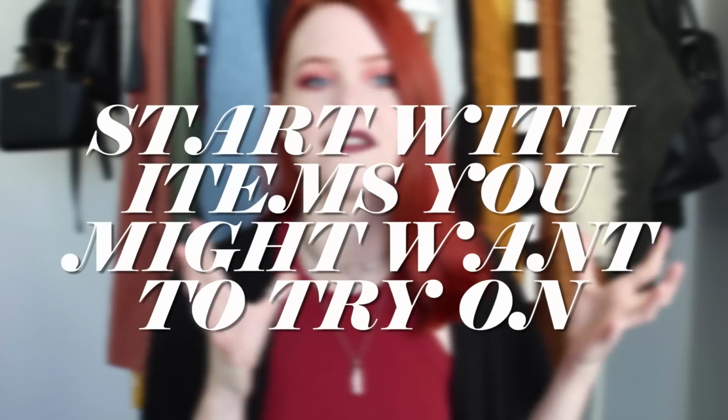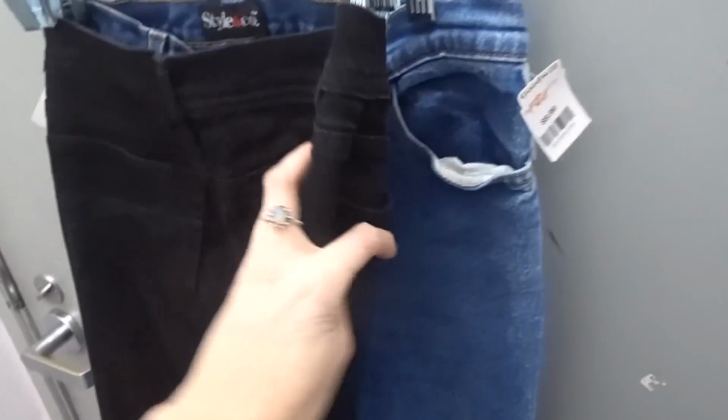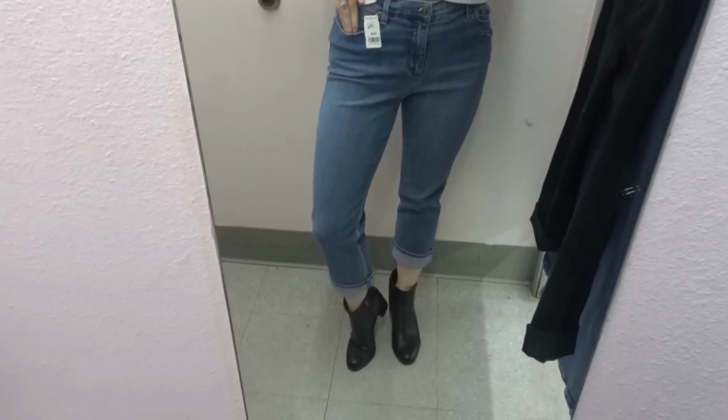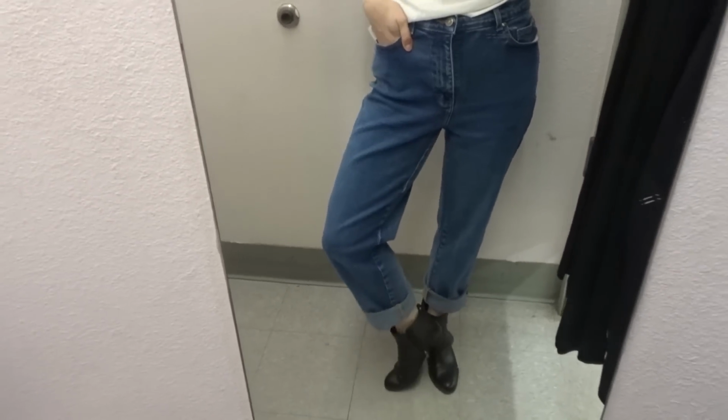So what I do, because I don't want to have a cart and I don't want to carry heavy things, is I start in the sections of things that I might want to try on. This is usually the jeans for me. I will start in the jeans section and give it a pass through, and if I have anything that I want to try on, I will go try it on right then. I don't wait until the end of my thrift trip to try everything on. That's mostly because I know what tops will fit me, I know what sweaters will fit me, jackets, things like that. Shoes I try on in the aisle. But when it comes to pants, those I need to try on in the fitting rooms.